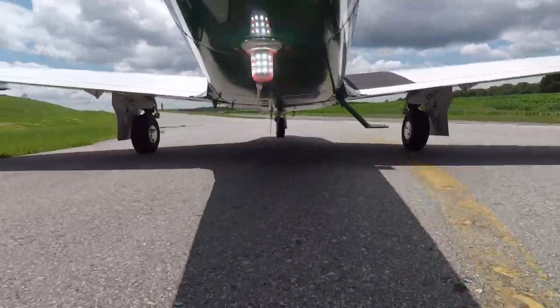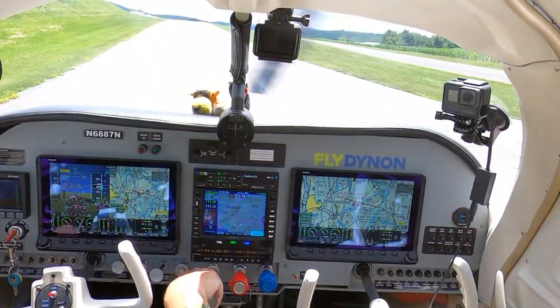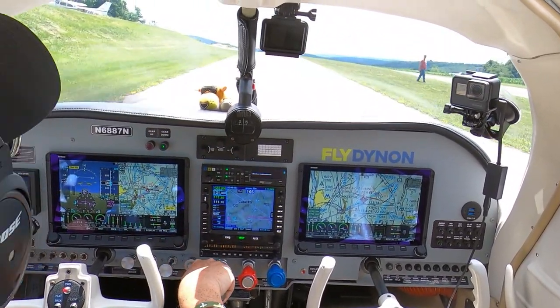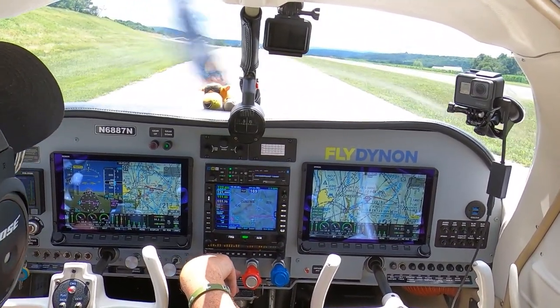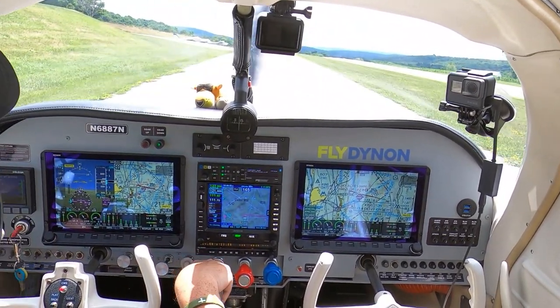Sky Acres traffic, Cessna is taking 3.5 for straight out departure. And there's the photographer, great guy. He has that Skyhawk over there. He'll be at Orange County, hopefully flying Saturday. This Saturday, folks, 18th.